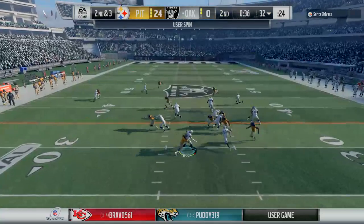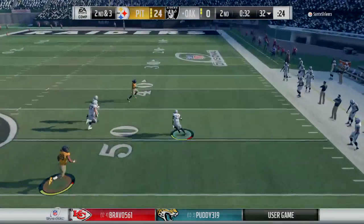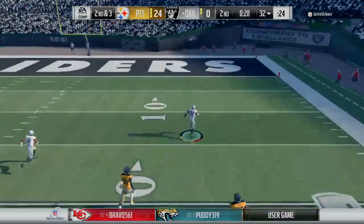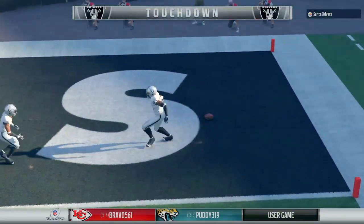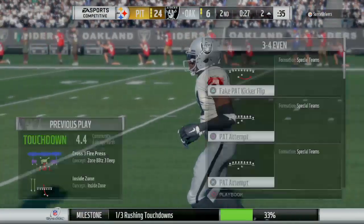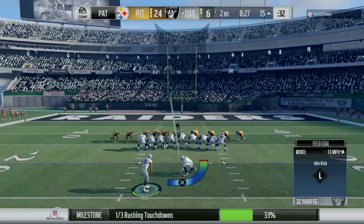They'll run it now out of the gun. Shedding the tackler, and it gives him some room. And he's got daylight. It's a foot race. And all the way in. Touchdown, Oakland. A great play there. 68 yards. And the Raiders get a score closer.